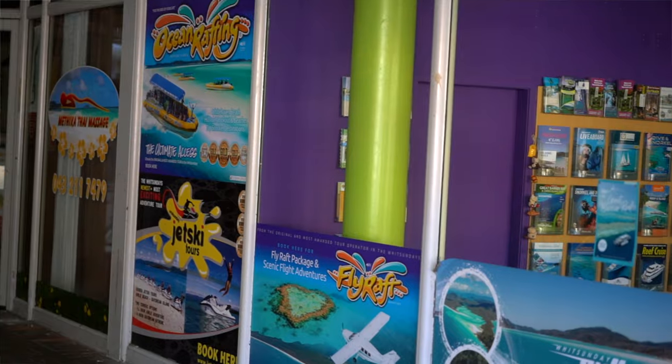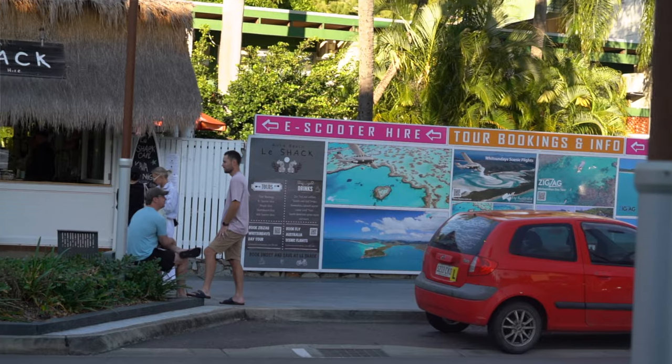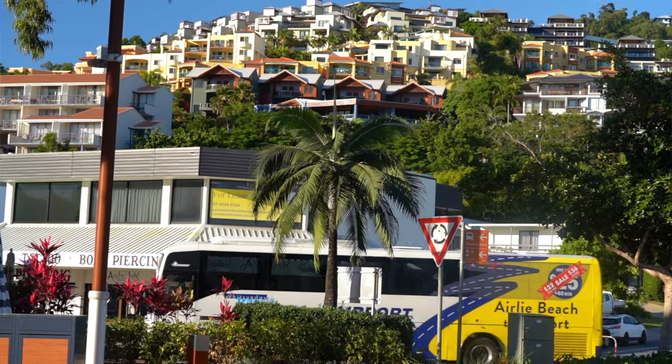I feel like Airlie Beach is exactly what you would expect of a super touristy coastal town. There's travel agencies everywhere, there's boutiques. I love how I say that as we're about to walk past an adult shop. They have an adult shop too, but they have super touristy accommodation, travel agents, boutiques, restaurants, bars.